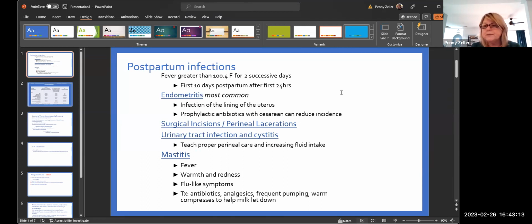Endometritis is the most common. I've had clients be discharged home, and then within 4 or 5 days after discharge, they call the office and say they have a fever. And the first thing that comes to my mind is endometritis. So usually endometritis could be easily caused by just having a cesarean section or inability to eradicate chorioamnionitis.